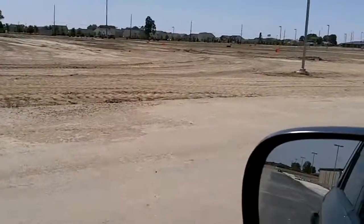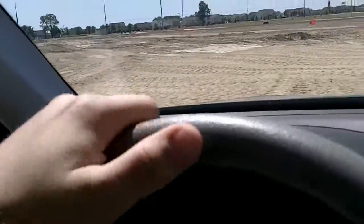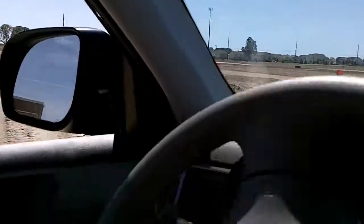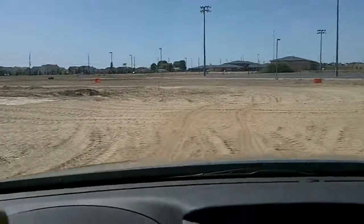I noticed this when I was walking out here. We haven't had rain in probably a month now, and the ground is drier than dry. If you don't take my word for it, I'm gonna drive out on this, and then let me go in reverse here for a second so you can kind of see what I'm talking about. Drive out here. There's gonna be dust everywhere.